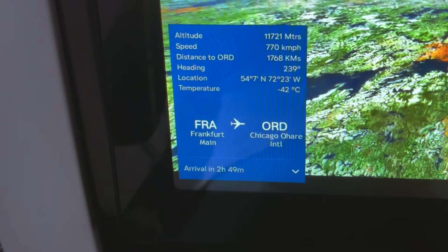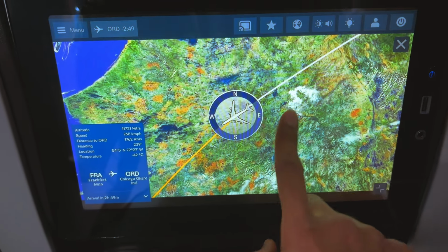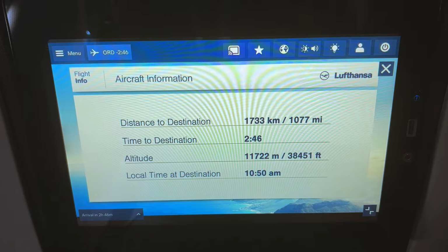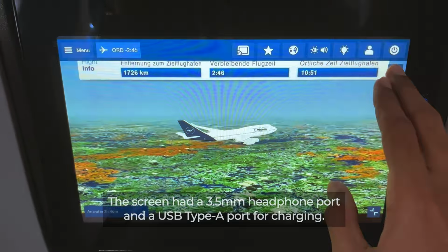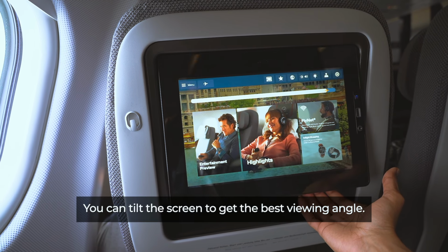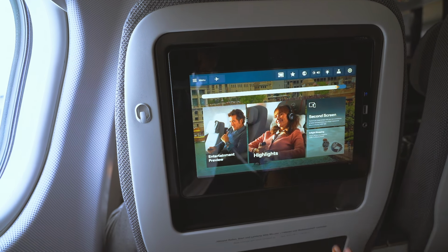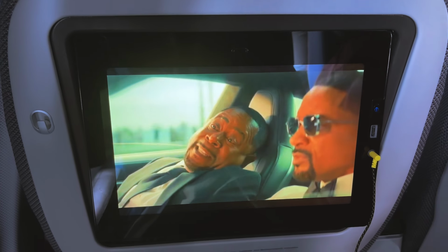The flight views are fine, but not completely to my liking. I prefer the ones where you can pinch and zoom the views. After sleeping through most of the flight, I watched the 4th installment of the Bad Boys movies.